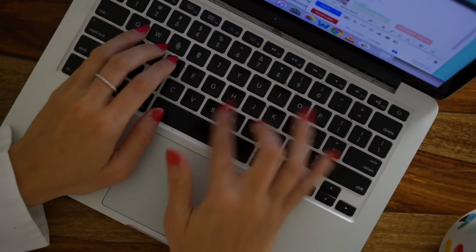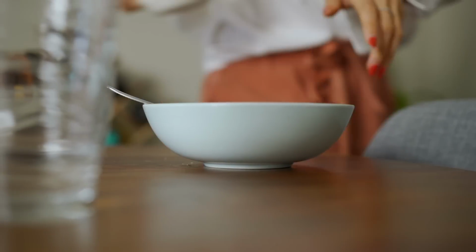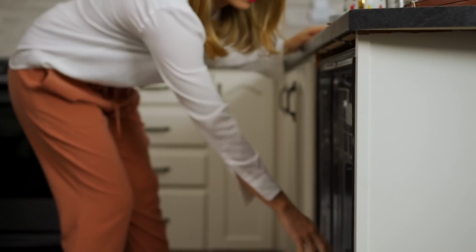I'm starting it right now. I'm finishing work. Let's close the laptop. So I'm finishing up my work day. Usually I will end my day with a few more emails just to try to squeeze those in. So I'm closing my laptop, and then I'm just gonna do a little quick tidy up throughout the place.